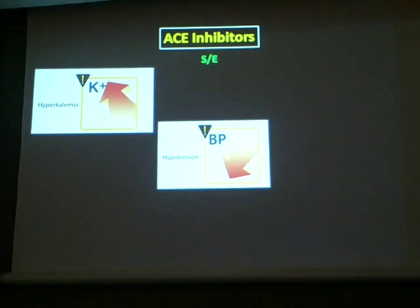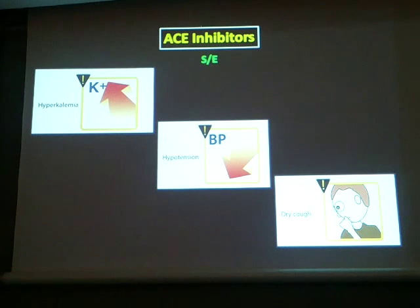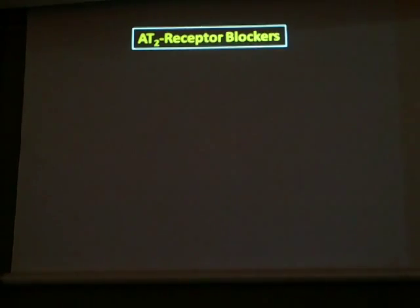Side effects of ACE inhibitors, again, we will go to the hypotension part. And there's the hyperkalemia part, and I explained this in too much detail previously, so please refer to that. And there's the dry cough. Why does it produce dry cough? Bradykinin. Because of the accumulation of bradykinin. So we have another class or subclass in this category, and these are the ARBs, or the AT2 receptor blockers.